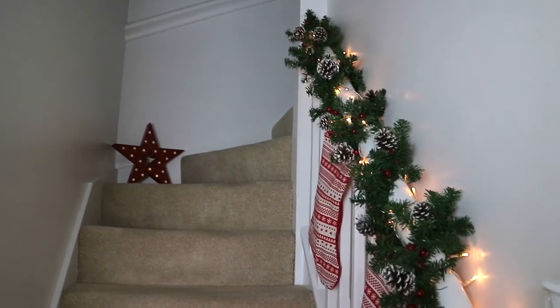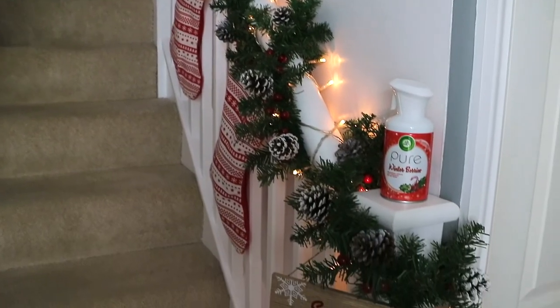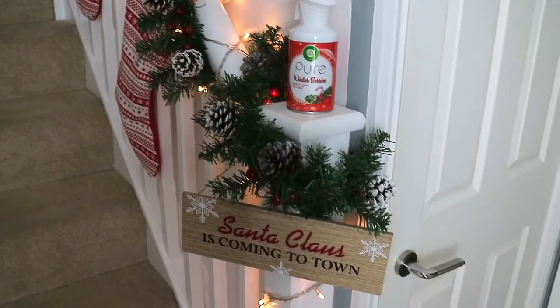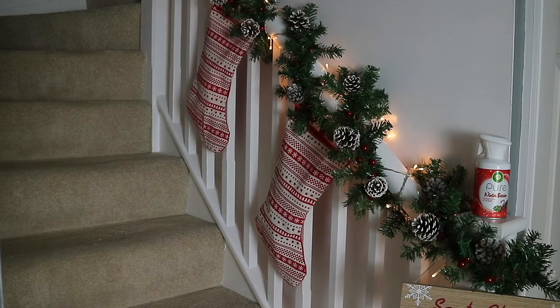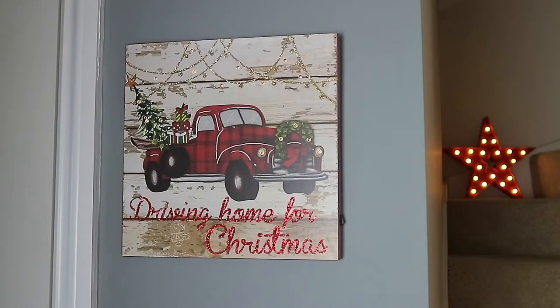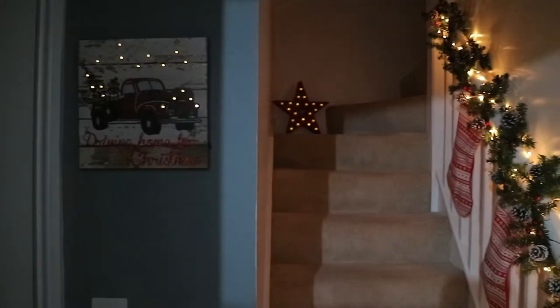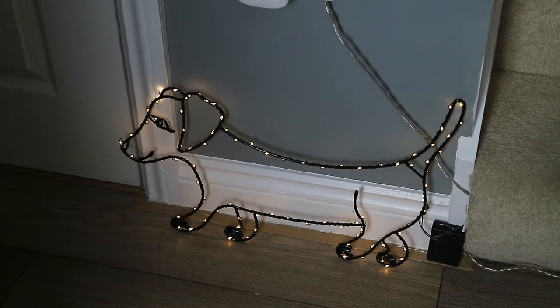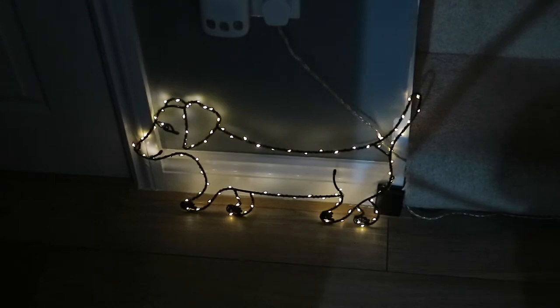The hallway, I have made a few tweaks here and there, but on the whole, the garland on the banister is the same one from Poundland, as well as the red light up star, which is also from Poundland. The stockings are old from Wilco, and then the red truck light up picture is from the Range. In the space where the tree was, I have this gorgeous new addition, which is this light up sausage dog from B&Q this year that a friend very kindly bought me.